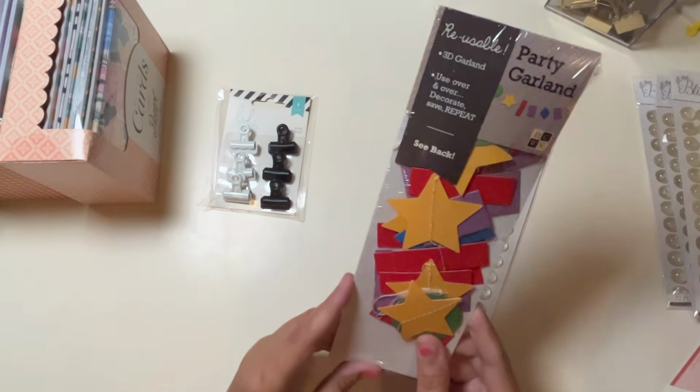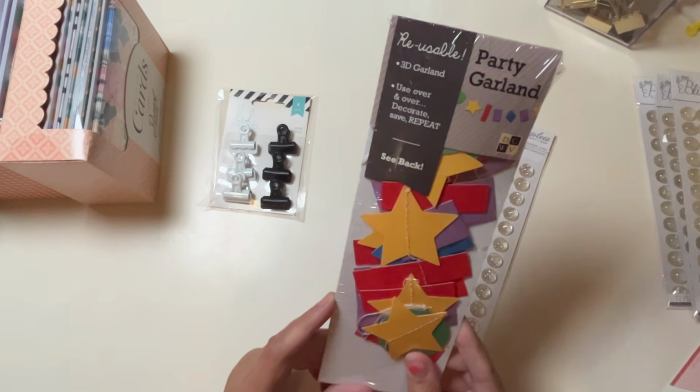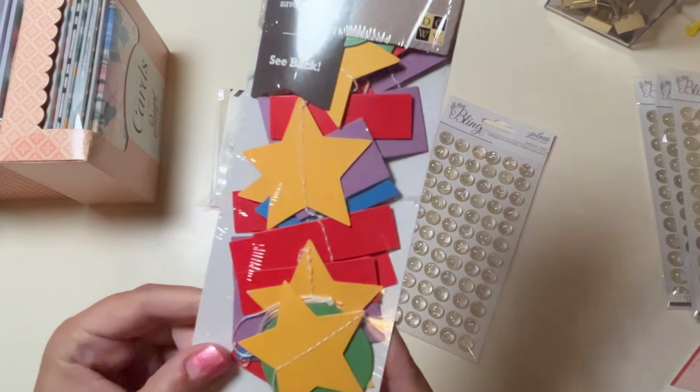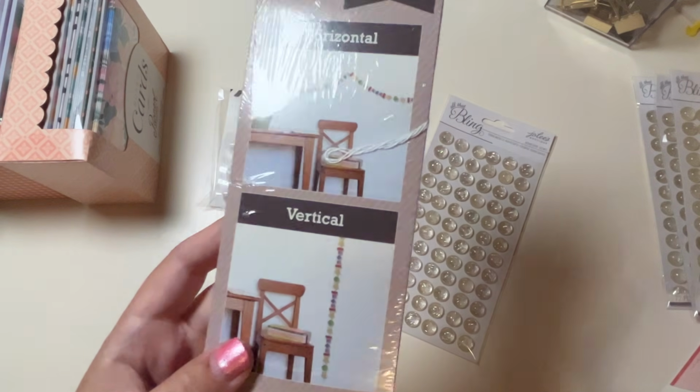Then I got this. It's a party garland. It says reusable 3D garland, and it just has some shapes, some stars and some rectangles, some primary colors. I thought that would be fun to use in a journal.